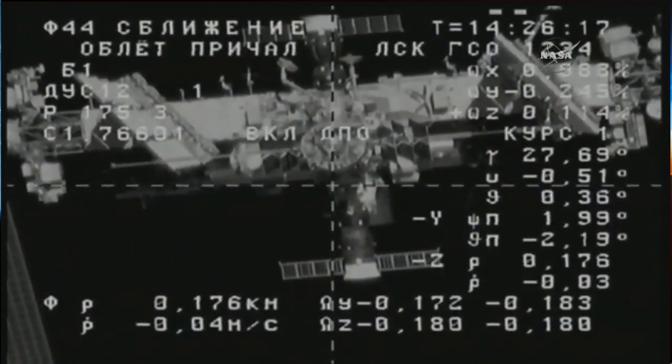5964. So the Progress is initiating final approach. Can be easily seen with your bare eyes without any zoom or anything.